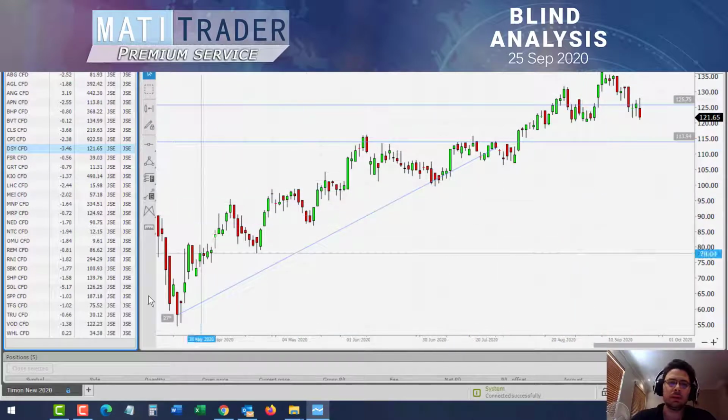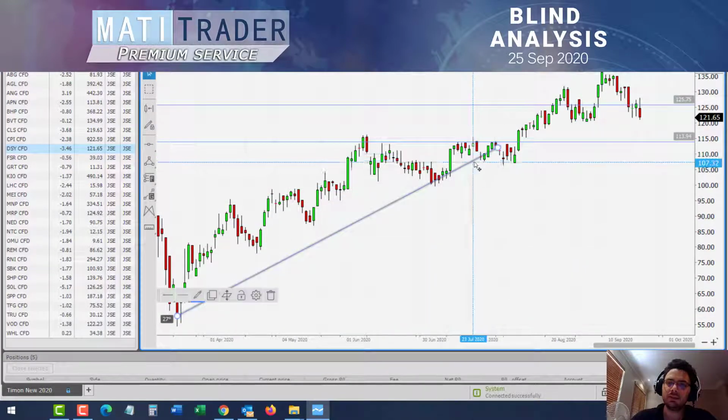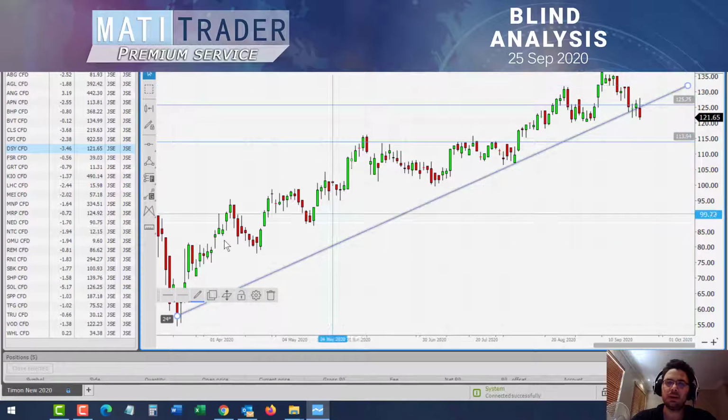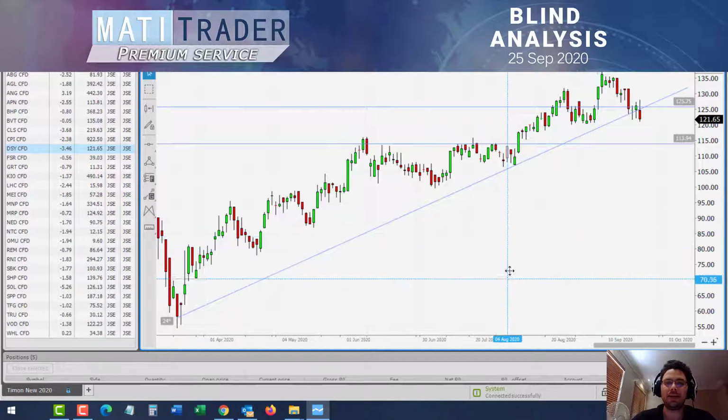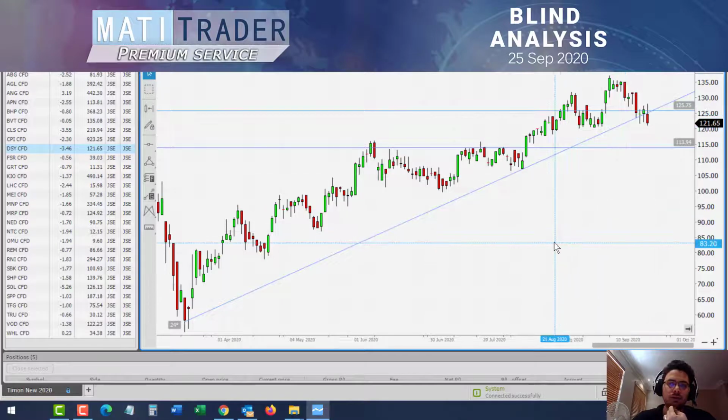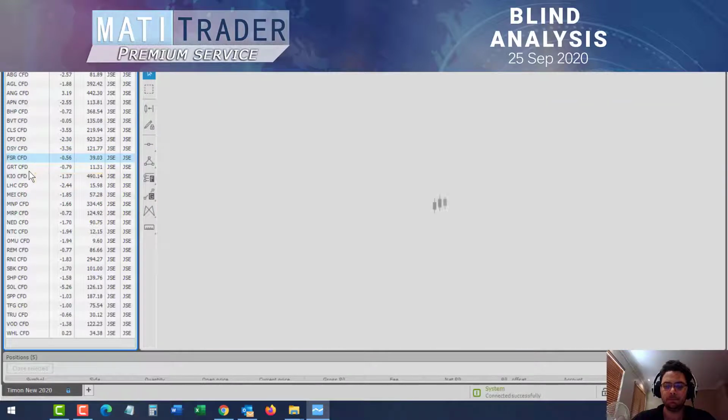Discovery, you can see, has been moving on a strong uptrend since the beginning of lockdown, and now it has broken down. So the signs are looking bearish at the moment. I'm going to have to consider hedging our positions. As you can see, I've got 5 open positions, but we might need to consider shorting more stocks, which I don't enjoy. But when the market drops, you've got to follow.